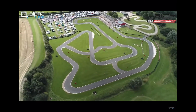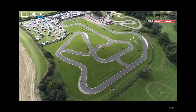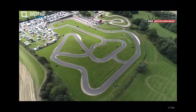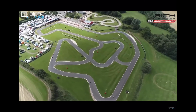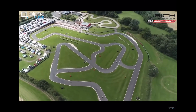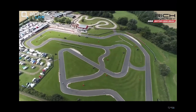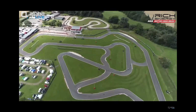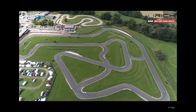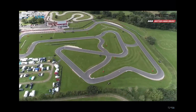Good afternoon, ladies and gentlemen, and welcome to round number 3 of the Rich Energy British Minibikes Championship. And we are here at a very busy Whilton Mill circuit for this third round, very popular track with the riders. As you can see from this superb drone footage, qualifying is drawing to a close. We've got an afternoon of race action right here on Alpha Live. My name is Chris Sora, and looking forward to taking you through this third round of the championship. Joined in the commentary booth this afternoon by Jake Sampson.